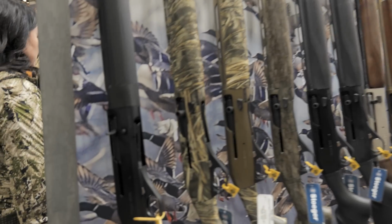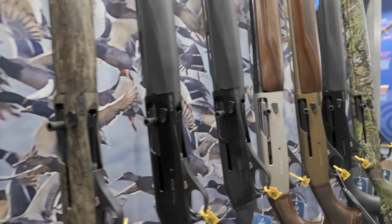Stoeger, really nothing new there. The one gun I haven't reviewed for Stoeger, actually there's been a few. I've not done the Stoeger Condor, their over under. I have not done the Stoeger 3020, which is their 20 gauge version. I have done the 3500, of course. You all have seen that. What do you think? You want to have experience with the 3020?